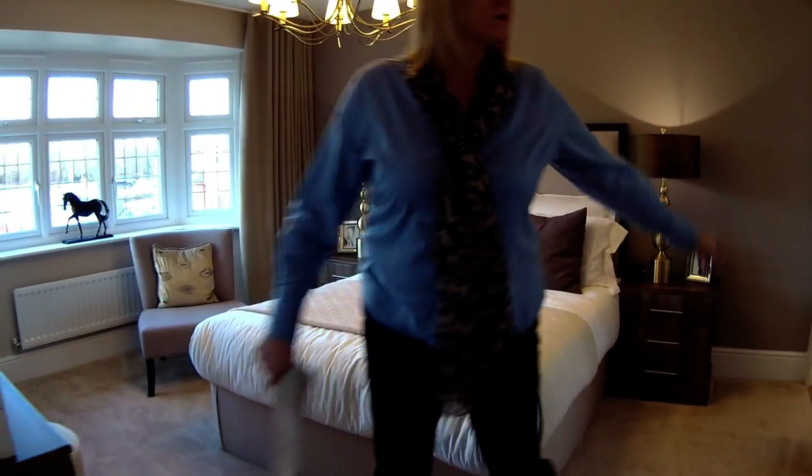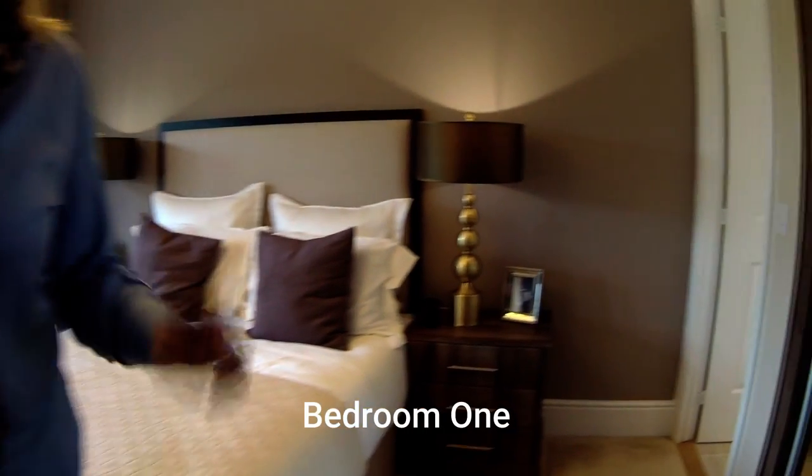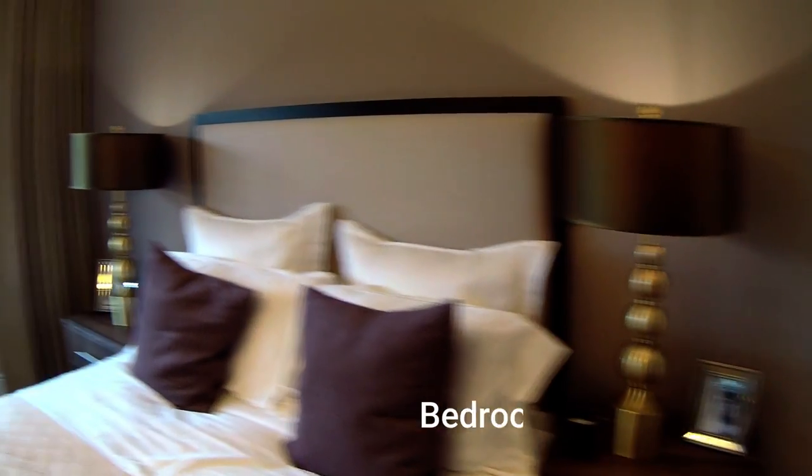I can hear running water in the ensuite in there. It's probably the toilet. It is, it's the loo. Yes, the system.